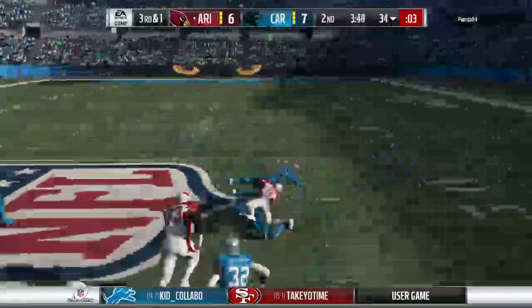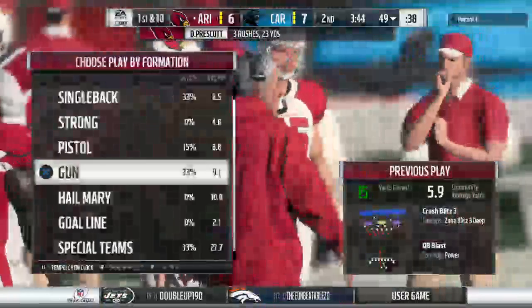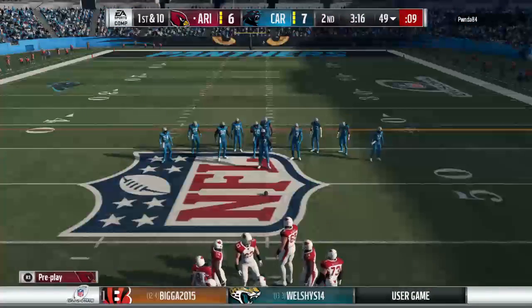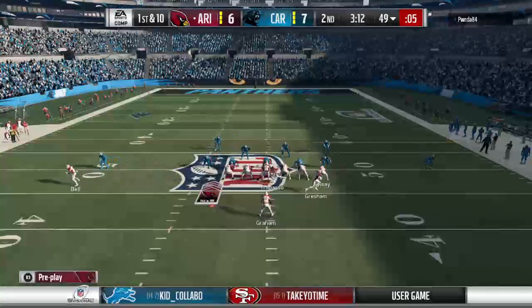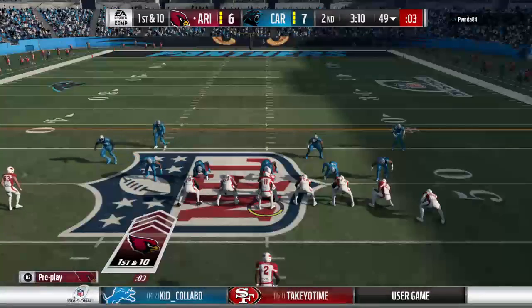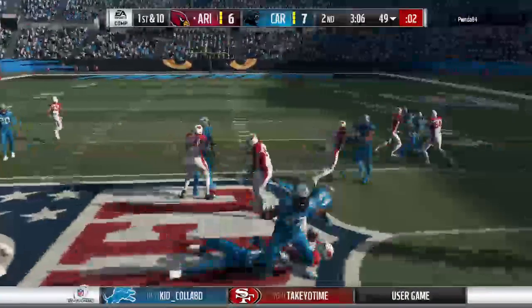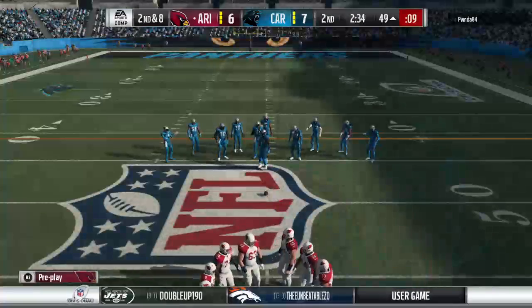Try and run for this. Really good effort. He does it himself, picks up 15, also picks up the first down. Now a handoff here to his running back. And he might have got this across midfield, not by much. They'll mark it down at the 49. 2 yards on the pickup there. It'll be 2nd and 8.